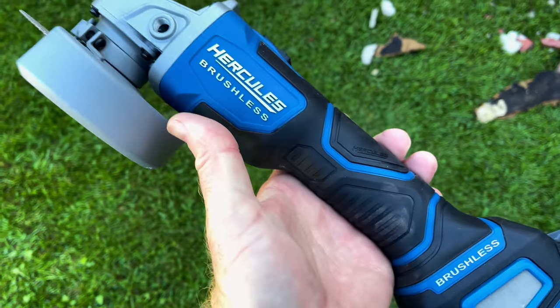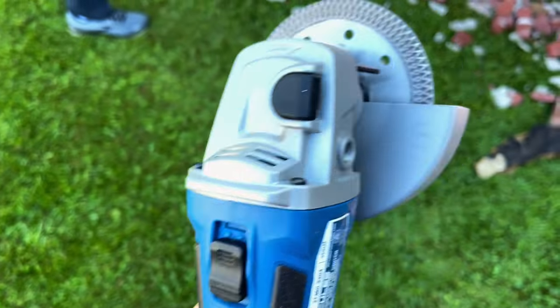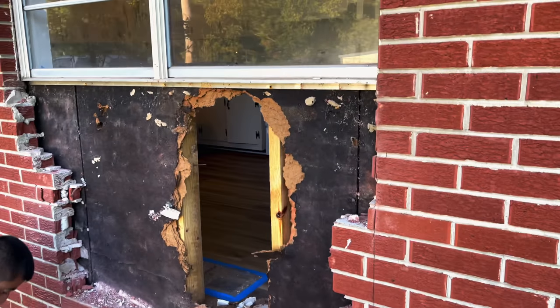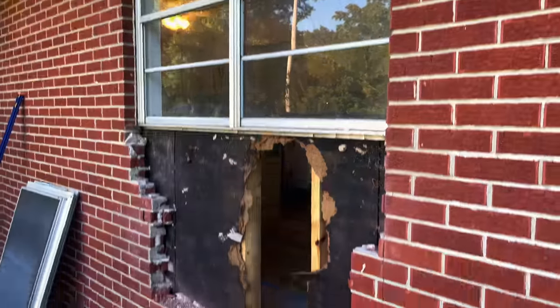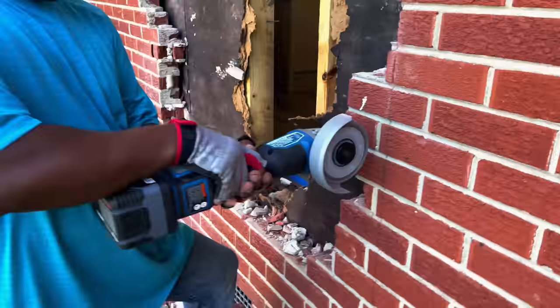All right, so we got the Hercules brushless 20 volt grinder, and as you guys can see, we got a house that was built in 1969. We're cutting the brick out, and we're going to replace the windows with a double door.